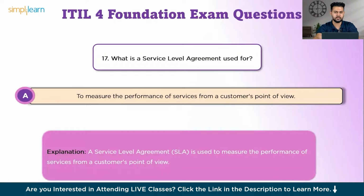So a service level agreement, that is SLA, is used to measure the performance of services from a customer point of view. SLAs define the expected level of service and the metrics by which service performance is measured, ensuring that the service provider meets the agreed upon standards and customer expectations. This customer-centric focus helps in maintaining transparency and accountability between the service provider and the customer. So the correct option is A. Alright, now let's move on to question number 18.